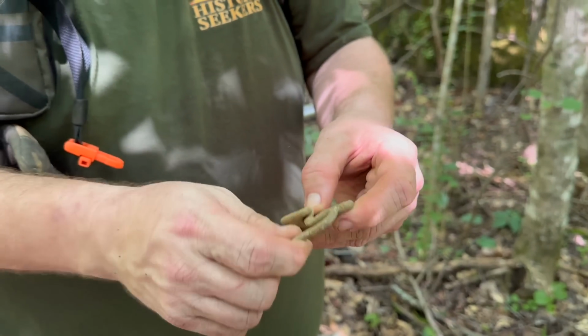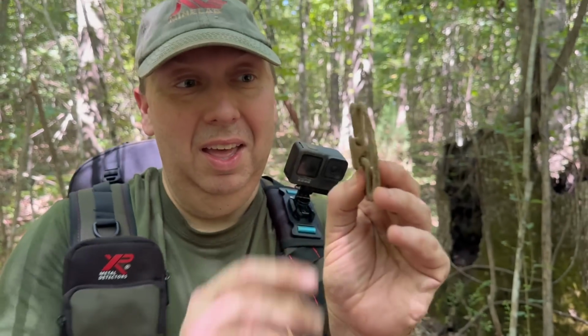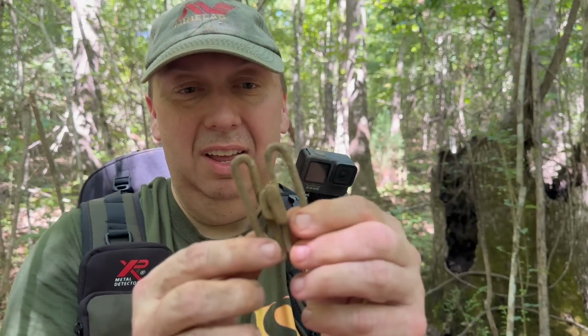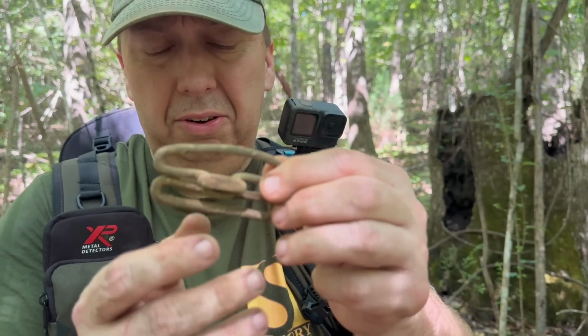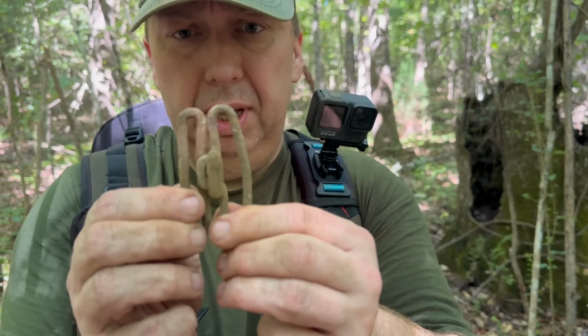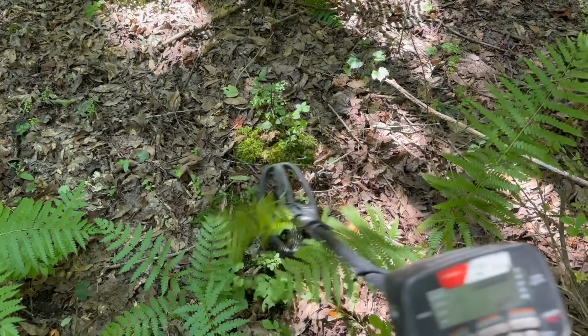You think it's brass or copper? Oh, look right there. Oh, yep, that's it. That's cool. That's how it went together. Hey, we'll take it. I don't know, could that have been a quick release for a rifle sling? I don't know, but it looks like a belt buckle to me. As wide as it is, I think that's a belt buckle. Heck yeah. Take a listen to this one.